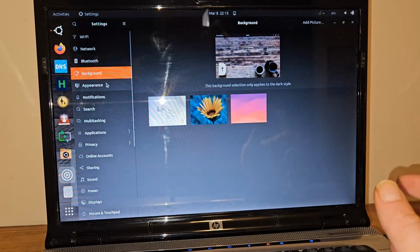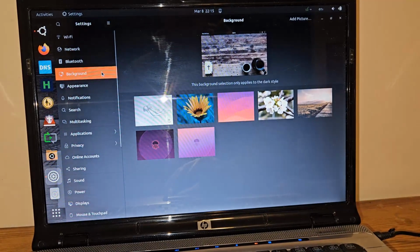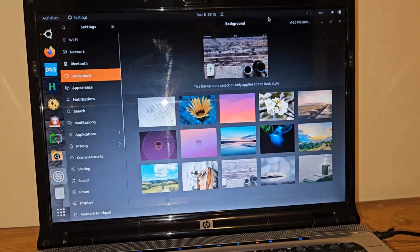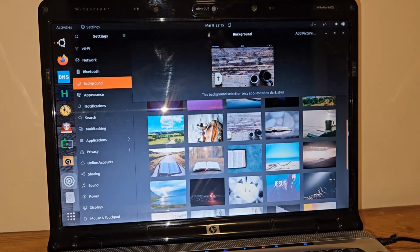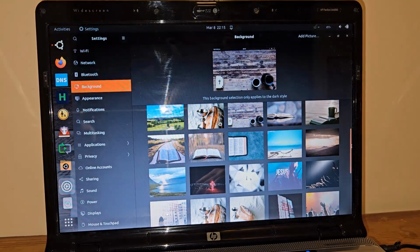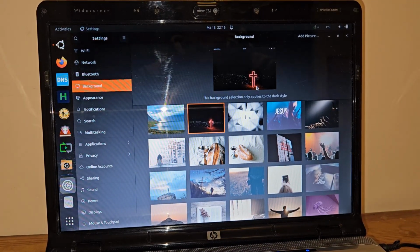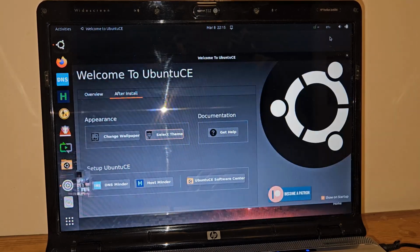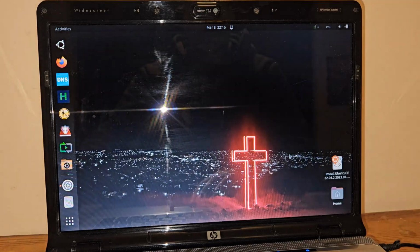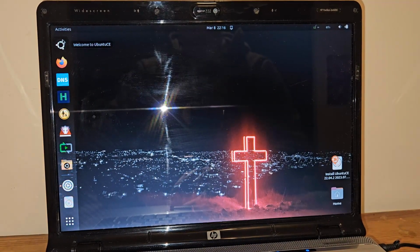Again, the appearance. Oh, is that the only background? So it comes with this only one. So, okay, no, it does come with way more Bible backgrounds. Alright, yes, it does come with a lot of different backgrounds. I actually kind of like this one, guys. But yeah, let's change it to this one. Does this change our background? It did.